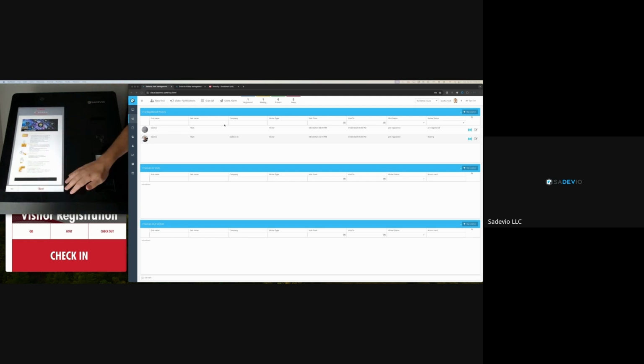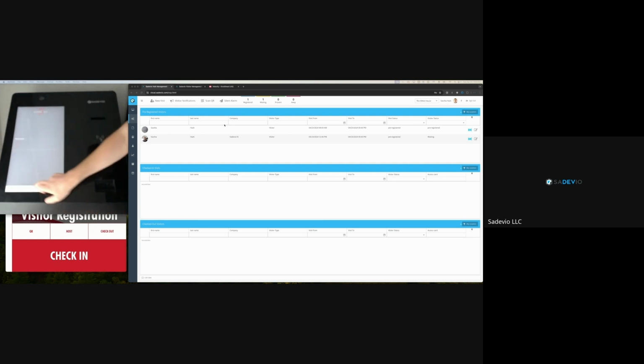From the workflow, it's exactly the same thing. I will go over it quickly, the same workflow we have seen on the tablet. I'll just quickly press next and finish. The only difference is that it now asks, is your host present? And I will say this time, yes.